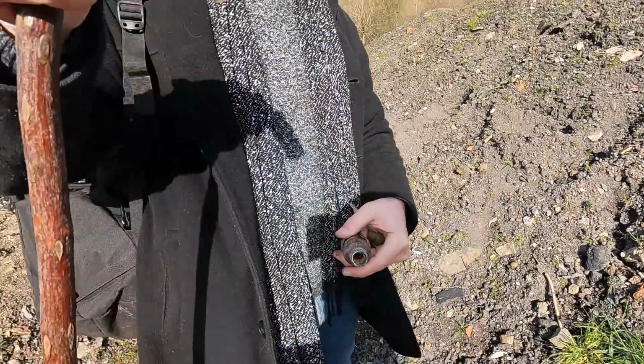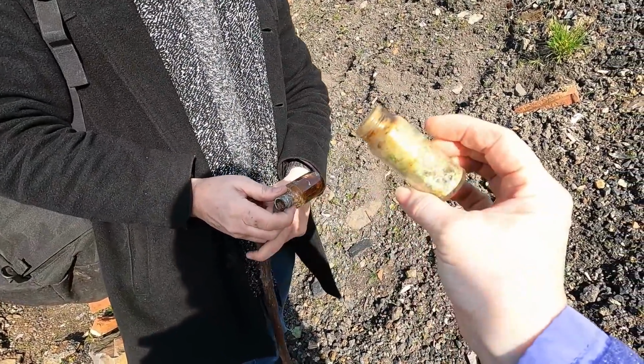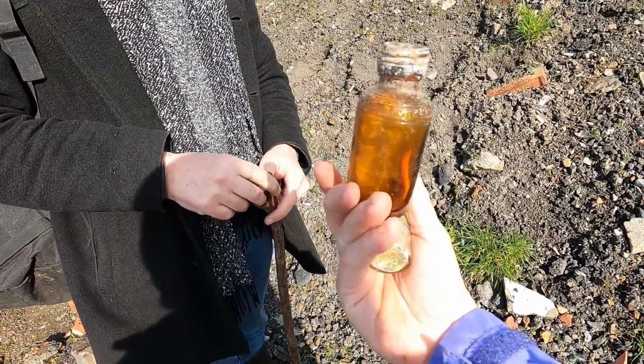You want to see what I found? Oh, go on then, let's have a look. I found that little bottle. Ooh, that's a cute one. And then this one is amber, and it's got something, I believe, written on the shoulder.